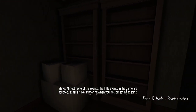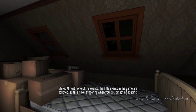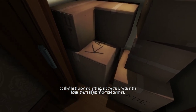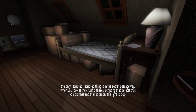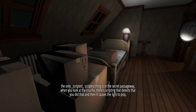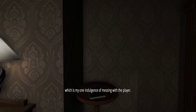Almost none of the little events in the game are scripted as far as triggering when you do something specific. All of the thunder and lightning and the creaky noises in the house are just randomized on timers. The only scripted thing is in the secret passageway when you look at the crucifix. There's scripting that detects that you did that, and then it causes the light to pop, which is my one indulgence of messing with the player.